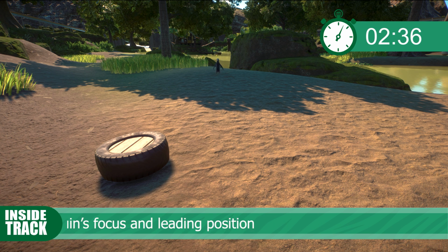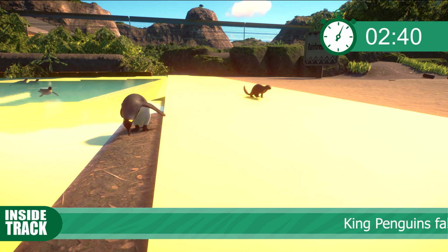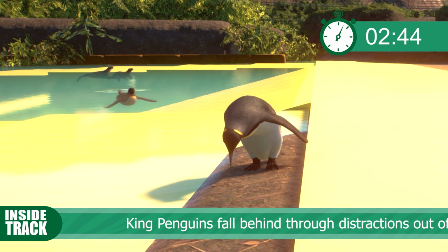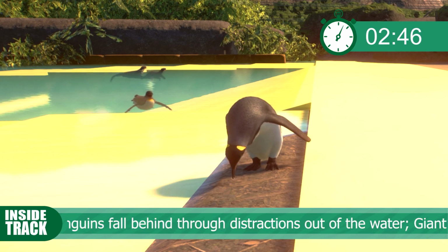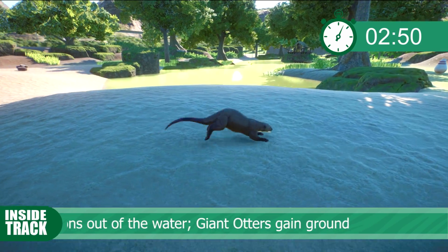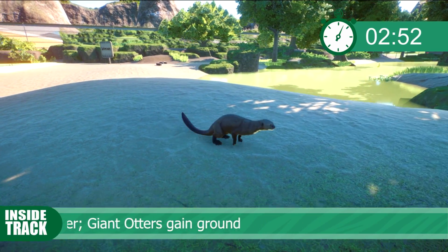Probably the best option for the penguins is certainly to swim. Oh no, king penguins have got distracted already. Figured that would happen. It's not looking good for them right now. Looking like the otters are back in second place. Just one still out in front though, and the rest of them are a couple of yards behind.